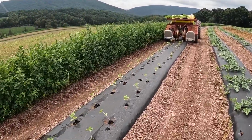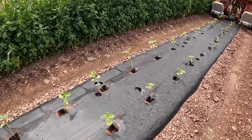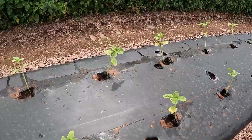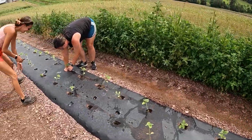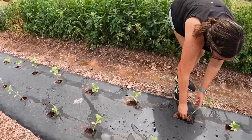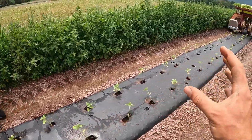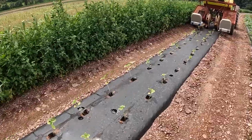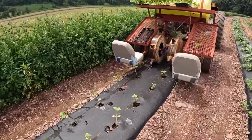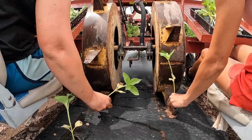So actually, out here is how they're supposed to look. Buried in, you don't see any roots showing. But back here, I guess I was going too fast, as they were saying. The whole point is you want to flood the hole, and then when you push that plant in, the dirt should come back in around it to cover everything back up, like it did out here. So I think we got the hang of it now.